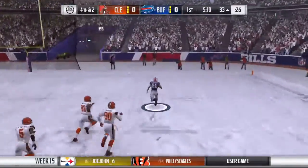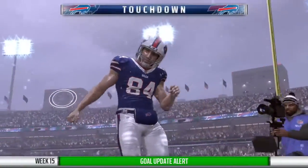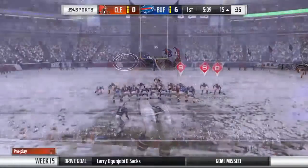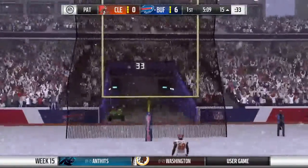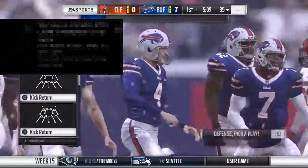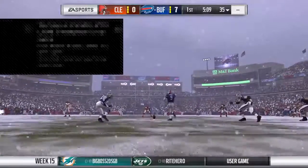And all the way home for a Bills touchdown. Nick O'Leary, his first touchdown on the year. And the Bills have taken the early lead. I don't know who exactly made the call. Was it the special teams coach? But it had to be okayed by the head coach. Gutsy call. Fake field goal that results in a touchdown. A terrific play.